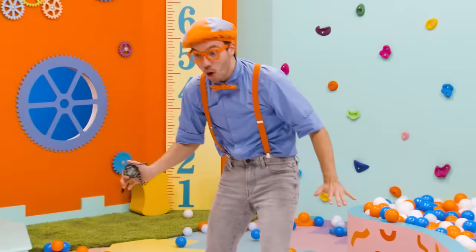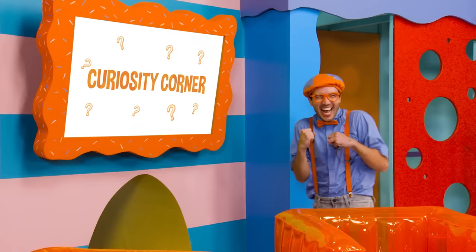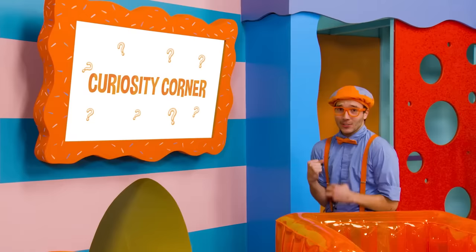Whoa, look over here. Hey, you see what it says? Curiosity Corner. It looks like it's time for the Curiosity Corner. Yeah, I am so excited because these are so much fun. I can't wait to find out what we're going to build together.